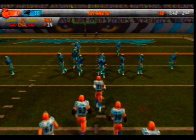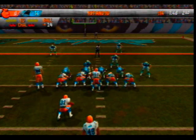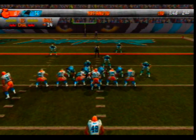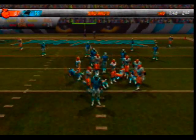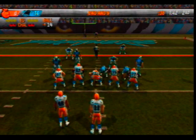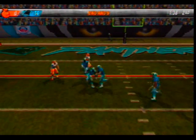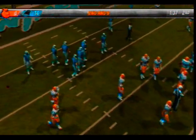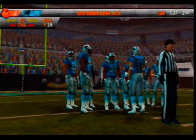First and 10. Ball on the 14-yard line. Here we go. Hey, hey, hey. The Panthers come out in a 4-3. With a counter play. Number 58 is there for the tackle at the 14-yard line. Here's a no-huddle. It's a good way to keep the defense off balance. With the pass, he was tipped. I'll tell you, that was a tough one. When you're playing in these types of conditions, even the easy passes can be hard to hang on to.